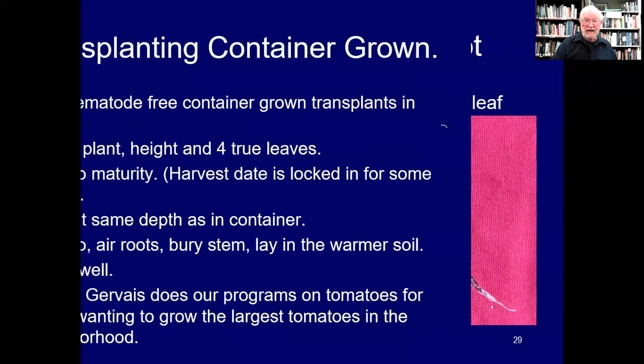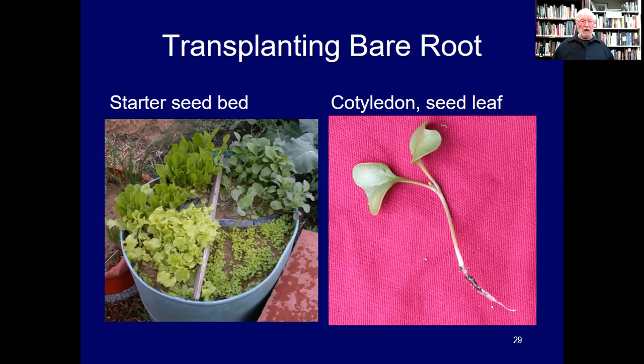I'm from the old school. On the left is my starter seed bed. And this particular bed, most of these plants are too large anyhow, but as an example, in the top right corner there, that is Paris Island romaine lettuce. I've already taken out all that I want, and this is still growing.